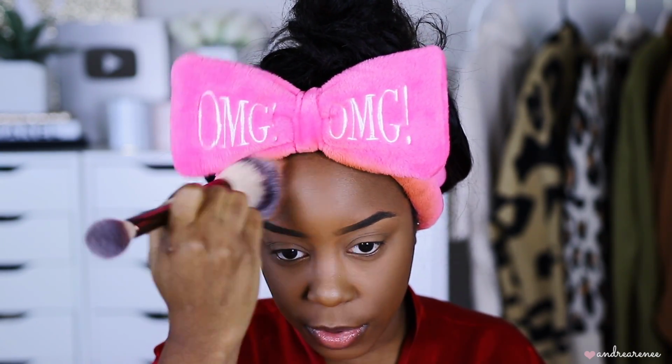But once you apply it, girl, it looks good. I'm gonna take the Hourglass. I don't know what you call this brush, but this is also from Sephora. I'm just gonna take the bigger side to use it to apply the bronzer. So I'm just gonna bronze up the sides of my face and then take it to the temples of my forehead.